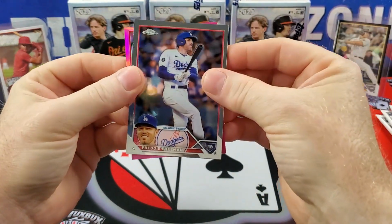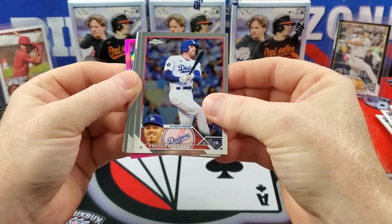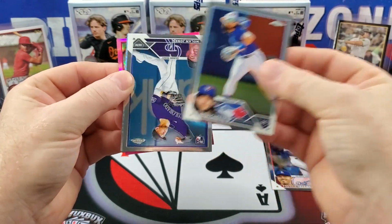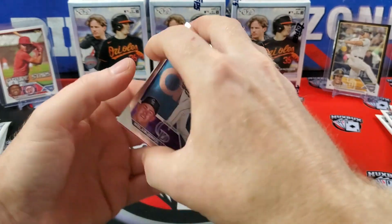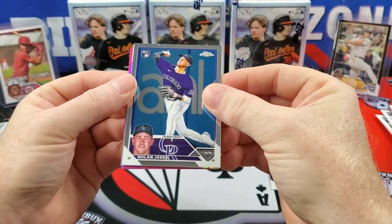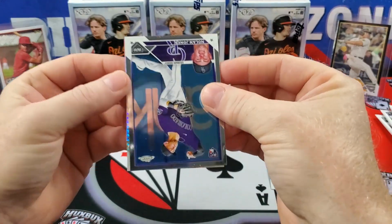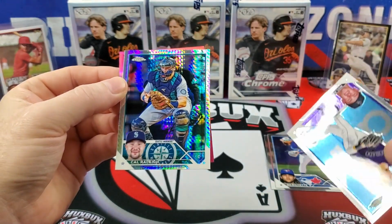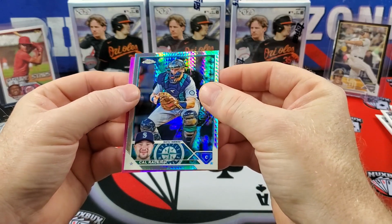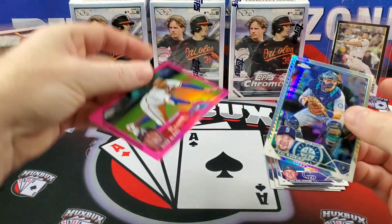There's our first pink. There's Freddie Freeman having a boss year. And yeah, I mean, that still is pretty well off center. Bo Bichette. And it is obviously a condensed checklist, 210 players. So you get a lot of the good rookies, a lot of the good stars. Nolan Jones. What is this? What is this shiny thing? All right. I'll take that. Cal Raleigh. The X-Fractor, and our pink is Ozzie Albies.